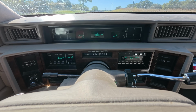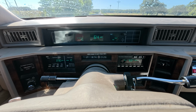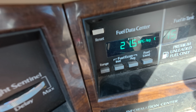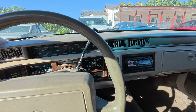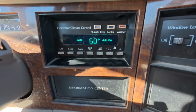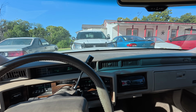I'm doing 67 miles an hour and the car is cruising just like you'd expect it to. All right, fuel economy, 21.6 miles a gallon, guys. No joke. And that is going up hills, down hills with the air conditioning. I mean, you can take a look. Guys, I got this thing on auto, and it's like max. I get it on 60 degrees, as cold as I can get it. And it did great. Phenomenal car.